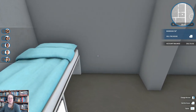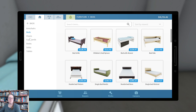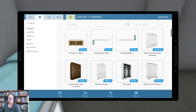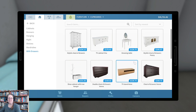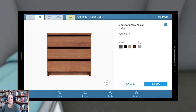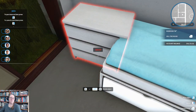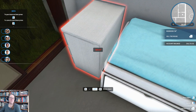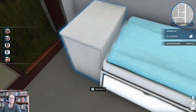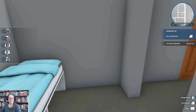Alright, so we can fit the chest of drawers here. Or actually, we're going to put it at the end of the bed. That will do. We're going to go with cupboards. We're going to go with drawers, there we go. We're going to go with single chest of drawers. We can paint it white, so that makes it easy. And we are going to flip it. Good luck not barking your knees on this one, but okay. Yep, so we can still get in and out. We have now got our chest of drawers in.